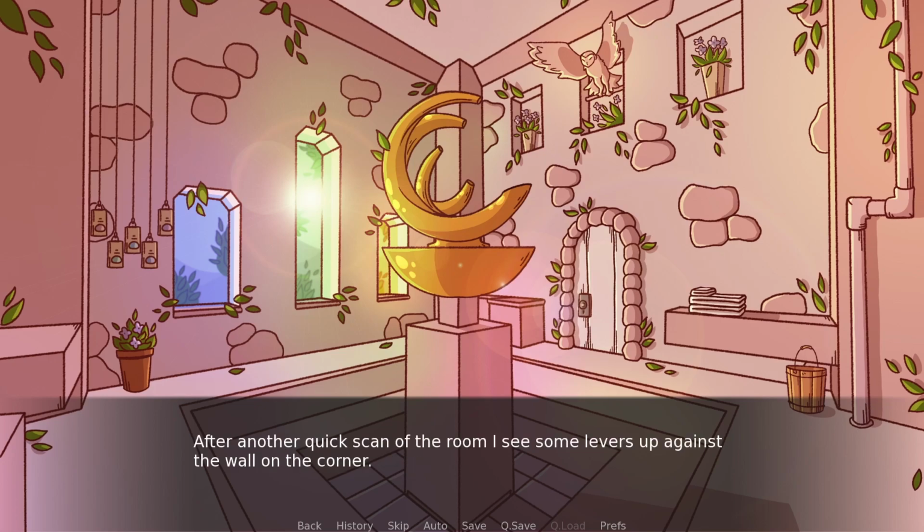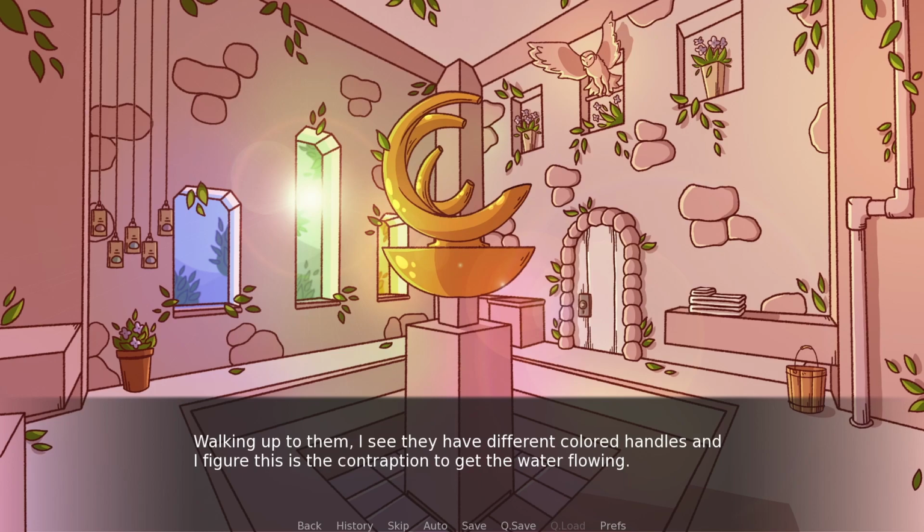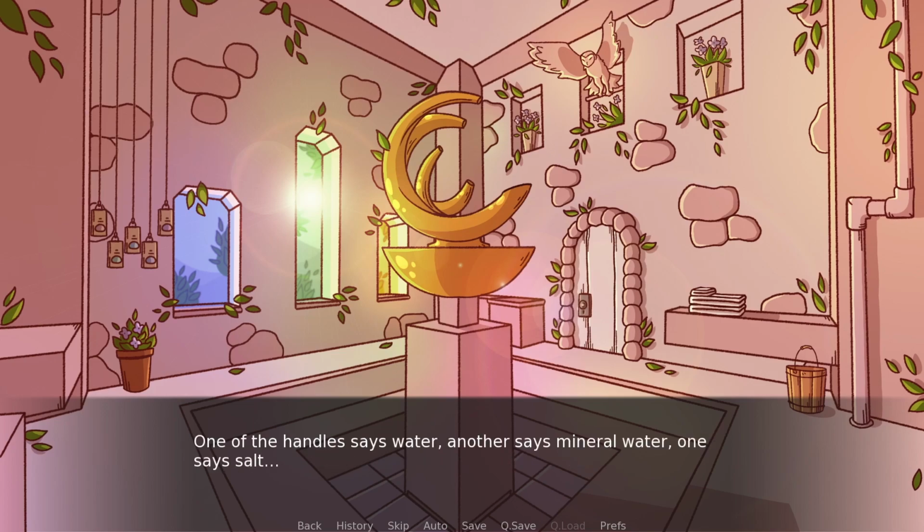After another quick scan of the room, I see some levers up against the wall on the corner. Walking up to them, I see that they have different colored handles, and I figure this is the contraption to get the water flowing. One of the handles says water, another says mineral water, one says salt. Each handle has a different type of bath water, and some have soaps labeled on them. I don't really know which to choose, so I decide to have some fun and just pull all of the levers. There's a rumbling in the walls that travels through the floors and pipes, snaking around under my feet.